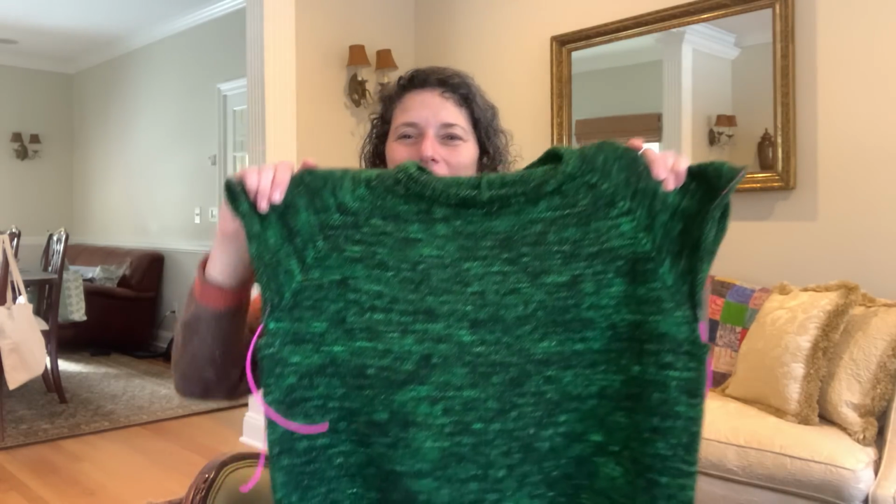For those of you who know me, superwash is not my thing, which is going to be a little ironic because pretty much definitely 3 of the 4 projects I'm going to show you today are all in superwash yarns. So superwash not my favorite thing, but my husband is one of my favorite things.